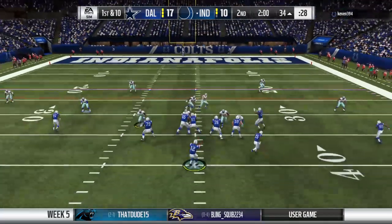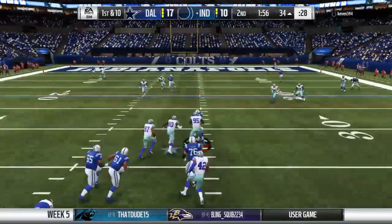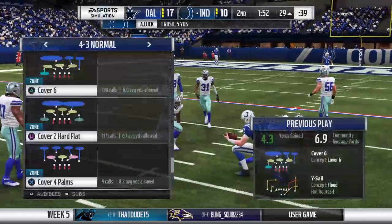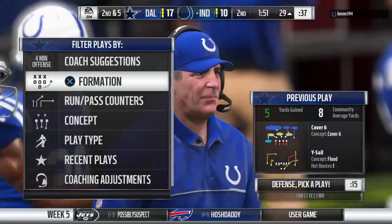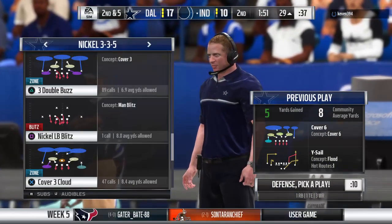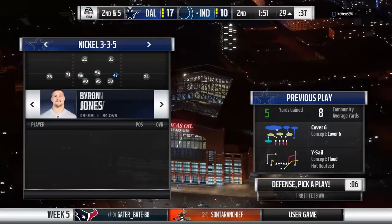On 1st down, it's long, stepping up. He's going to keep it. And he'll work it inside the 30 to the 29-yard line. He'll get 5 out of the scramble. It's second down. Yeah, he only gets a few yards on 1st and 10, but he's better off doing that than throwing an incompletion or even worse, an interception.